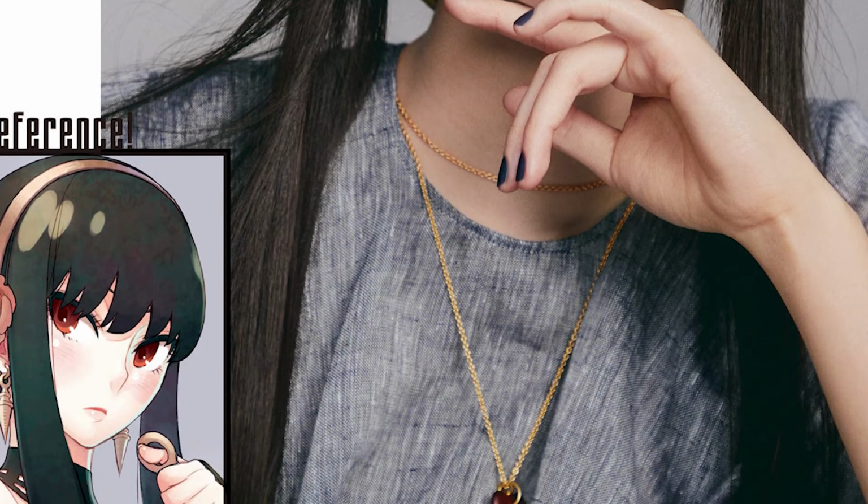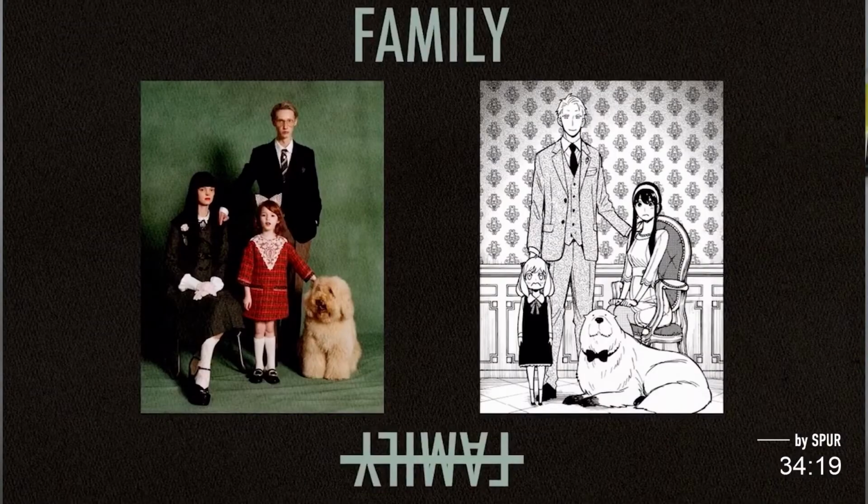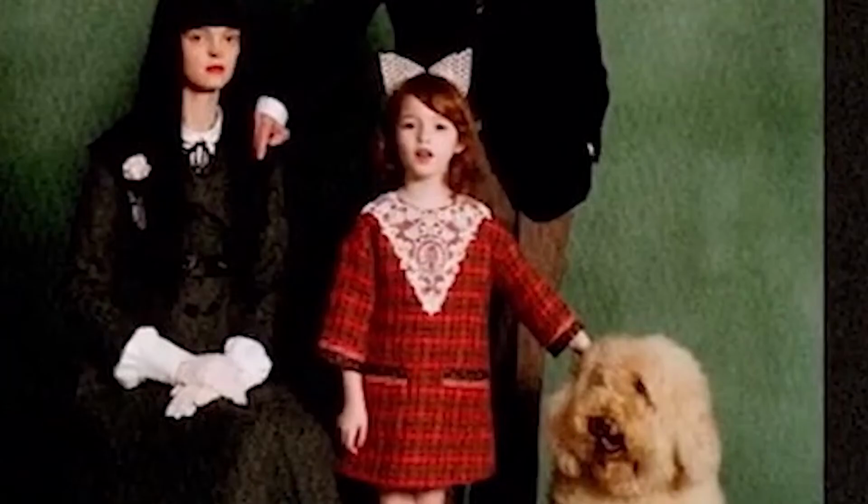For example, Yor is featured in a Dior fashion shoot where a popular flutist in Japan known as Kokomi did a kind of casual cosplay of her character. Endo also drew her in Yor's style, and she also did makeup looks inspired by Yor's character. There's also another notable fashion shoot where Spur magazine did a look inspired by the photo shoot scene in Spy Family. Inclusion of the little girl who has these little adornments that are kind of like two little red horns, and the big fluffy dog make it a fun nod to the series.